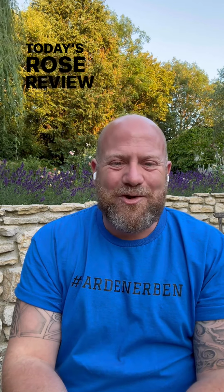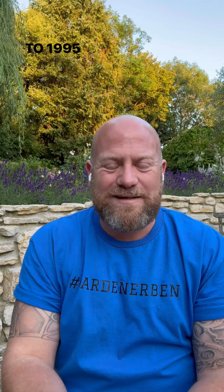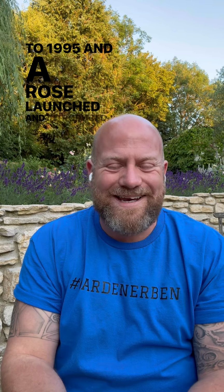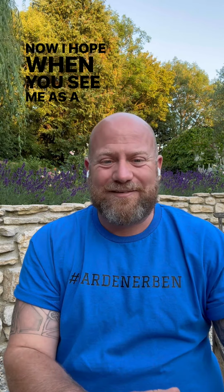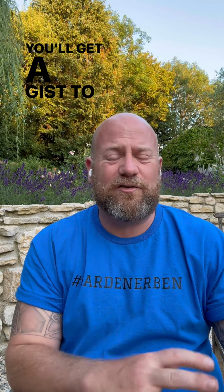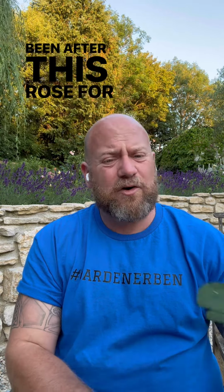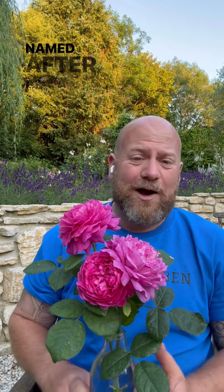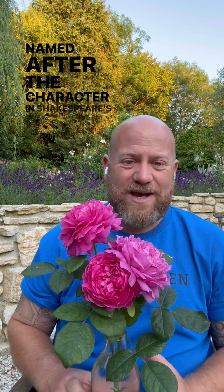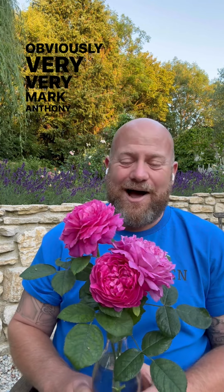Today's rose review sees us travelling back in time once more to 1995 and a rose launched and introduced by David Austin Sr. Now I hope when you see me in front of some of these roses you'll get a gist to the roses that really captivate my attention. Been after this rose for quite some time. This one is Noble Antony, named after the character in Shakespeare's plays and obviously very, very famous Mark Antony, once obviously attached to Cleopatra.